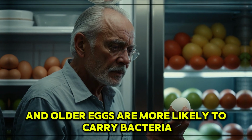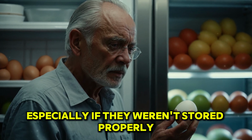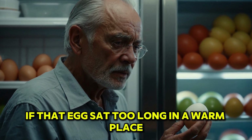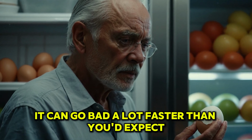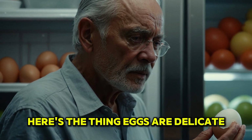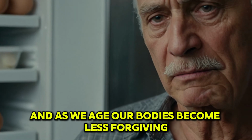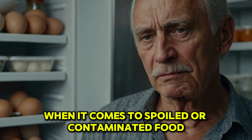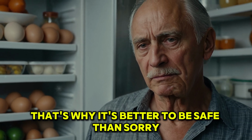And older eggs are more likely to carry bacteria, especially if they weren't stored properly. If that egg sat too long in a warm place, or if it's been through temperature changes, it can go bad a lot faster than you'd expect. Here's the thing. Eggs are delicate. The quality can change quickly, and as we age, our bodies become less forgiving when it comes to spoiled or contaminated food. That's why it's better to be safe than sorry.